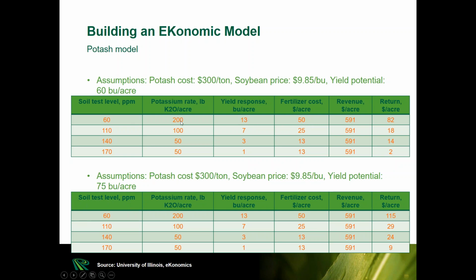We have the cost of fertilizer to make that potassium application rate, the revenue generated at the yield expectation that we have for this soybean crop at 60, and this is the return per acre in dollars per acre on that potassium investment. So the point here is the expectation of return is a function of the yield that is achievable. And this is why it is so important to manage other agronomic factors to maximize yield potential.